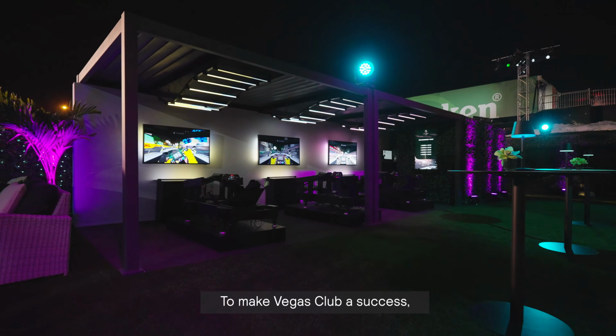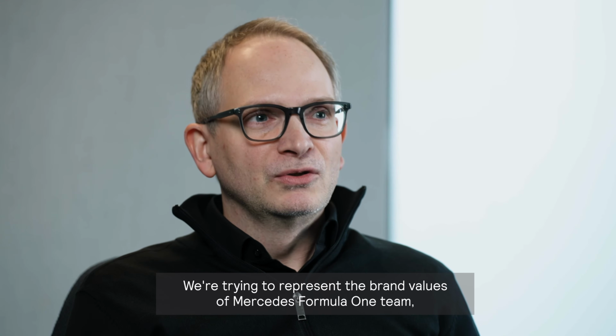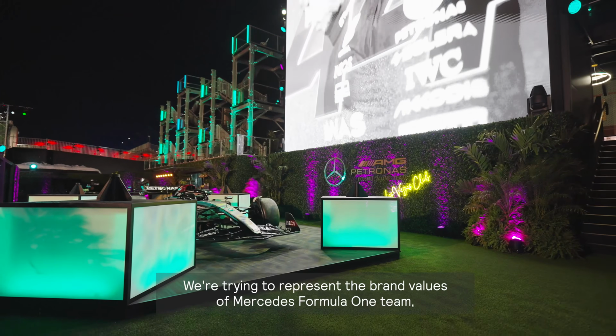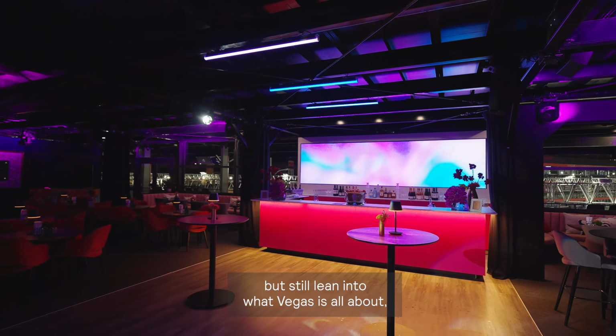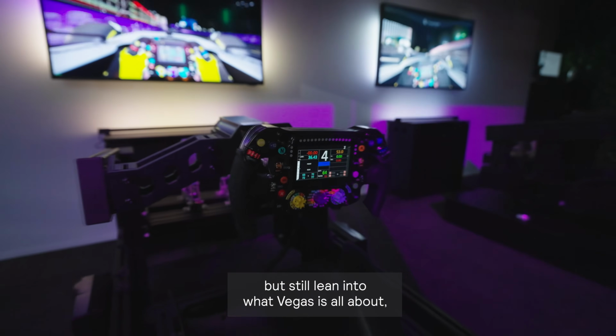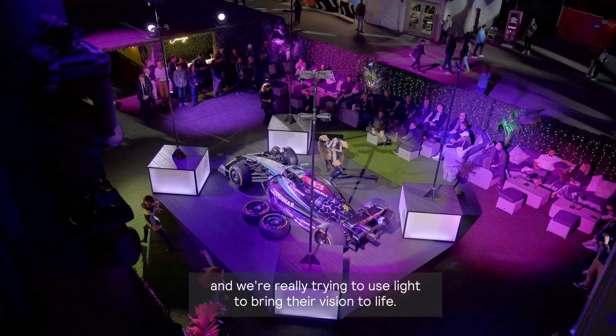To make Vegas Club a success, we really needed to work closely with the Signify designers. We're trying to represent the brand values of Mercedes Formula One team, but still lean into what Vegas is all about. And we're really trying to use light to bring their vision to life.